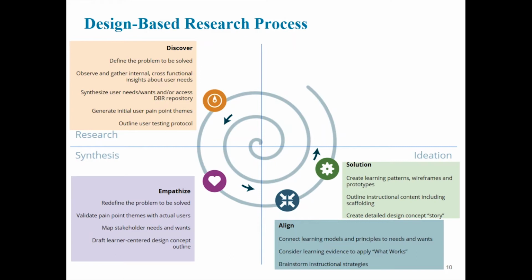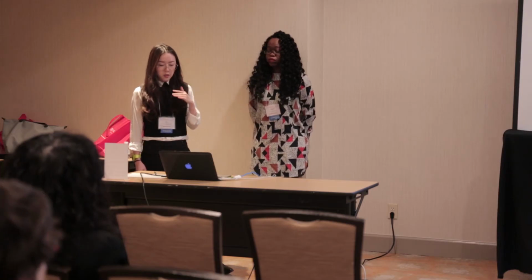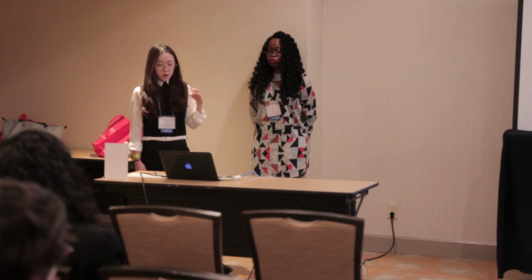And then based on the findings from these three stages, we create initial solutions, including wireframe, prototypes, and instructional content. And then we validate these solutions through soliciting stakeholder feedback and validating with users for efficacy. And then we iterate on the solutions to continue to test and refine and implement and test in specific learning contexts. And the whole process it's not linear. Actually, it's like a cycle. And it's very flexible.